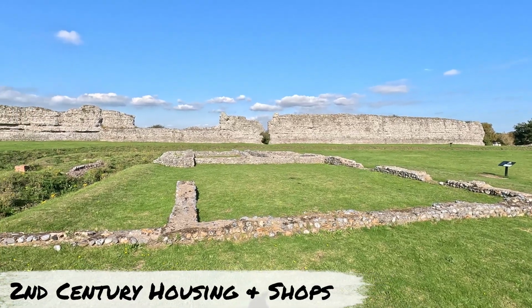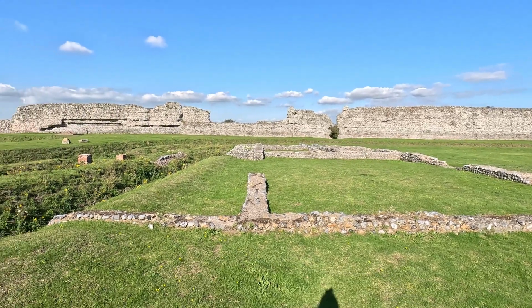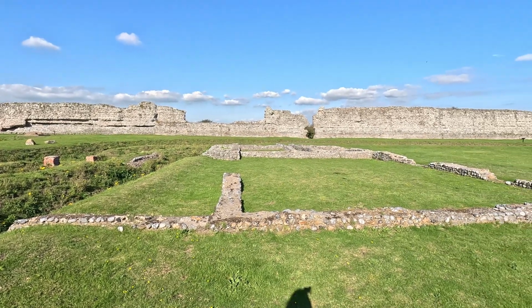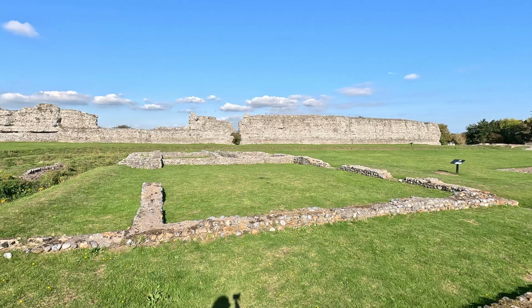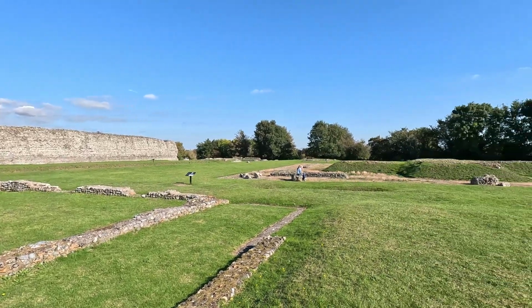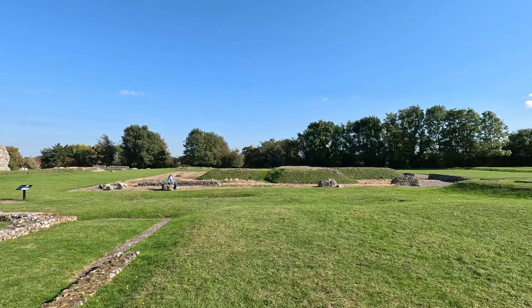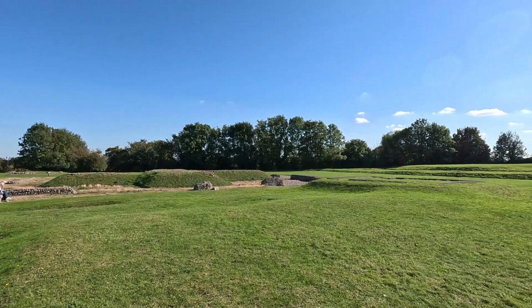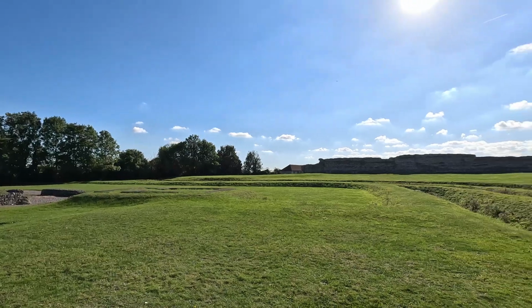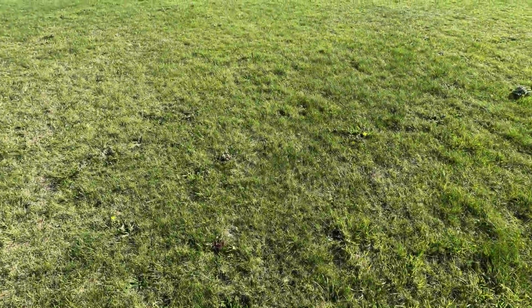It also seems that Richborough continued to be important as the entrance to Britain. At the very end of the Roman administration of Britain, it may well have been the last site in the province of Britannia to which Roman coins would be supplied. This makes it one of the last remaining places of Roman official contact into the early 5th century.